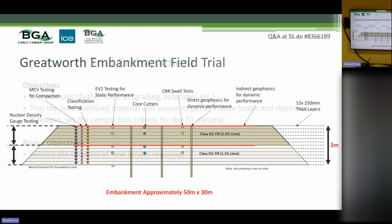So this is a setup of the trial embankment. It comprised of 12 250 mm compacted layers, with the bottom 6 comprising of glacial till with 1.5% lime. And then we benchmarked that against the standard of 2.5% lime. Then alongside this, there was a suite of testing that was completed to verify multiple things. So we had a suite of different geophysical testing. We had some classification testing. We had some nuclear density gauge testing and core cutters to look at the compaction of the fill. And it was a very big embankment. It's 50 meters by 30 meters, which is quite a novelty in the UK.